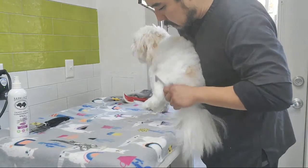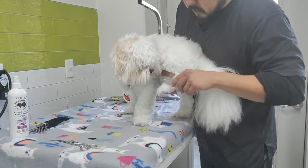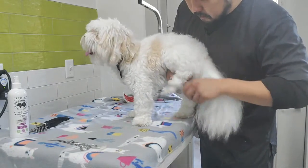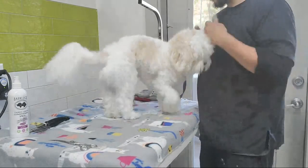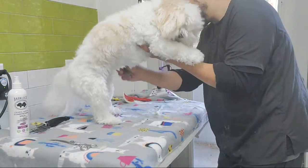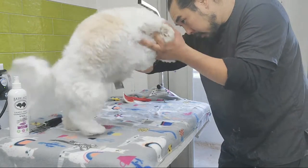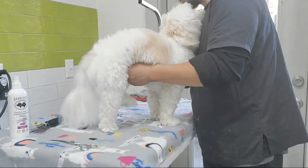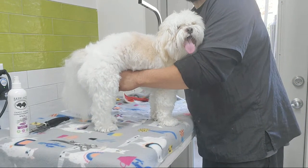So there's just a few mats down here under the feet, which is expected, you know. It's nothing unusual, and it's actually really not that bad. He's actually in really good shape. You're okay. You're okay, buddy. Ow, Theodore, no. Okay. Wow. He grabbed my hand.